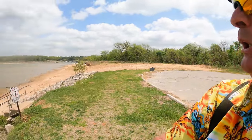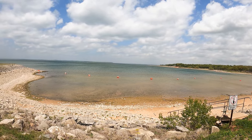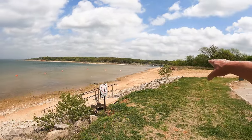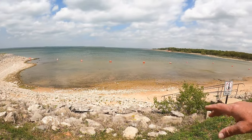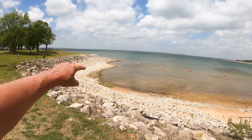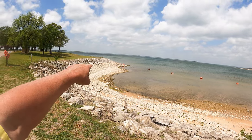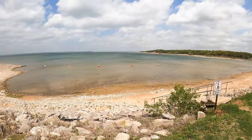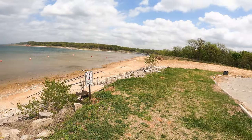So if you want to do some swimming at West Burns Run, they do have a designated swimming area. I will not call this a beach. Over there you could get away with calling that a beach, but right here, no. The water level is extremely low right now, but if it was where it should normally be, it would come in right about there, which would make that a pretty deep swim area. I guess the littles could play over there. Let's go find some more stuff.